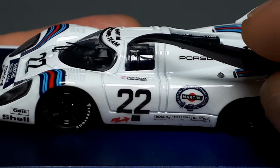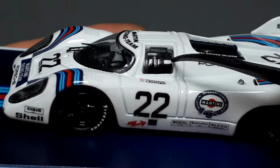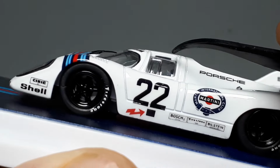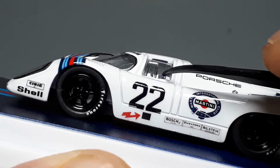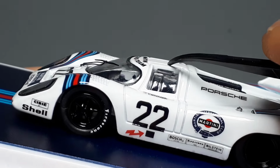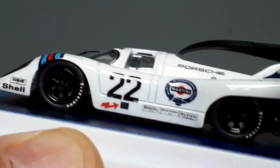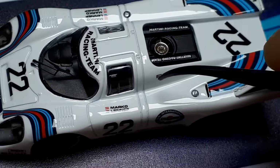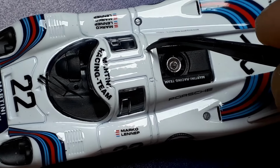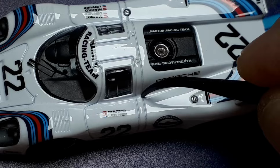Other brands would do it. I mean, even some Hot Wheels have flush windows. So that's weird that they chose to do that. You can literally see the top of this window carrying across through to the other side. But really, that center rib should be recessed so these windows come up more. Poor design.